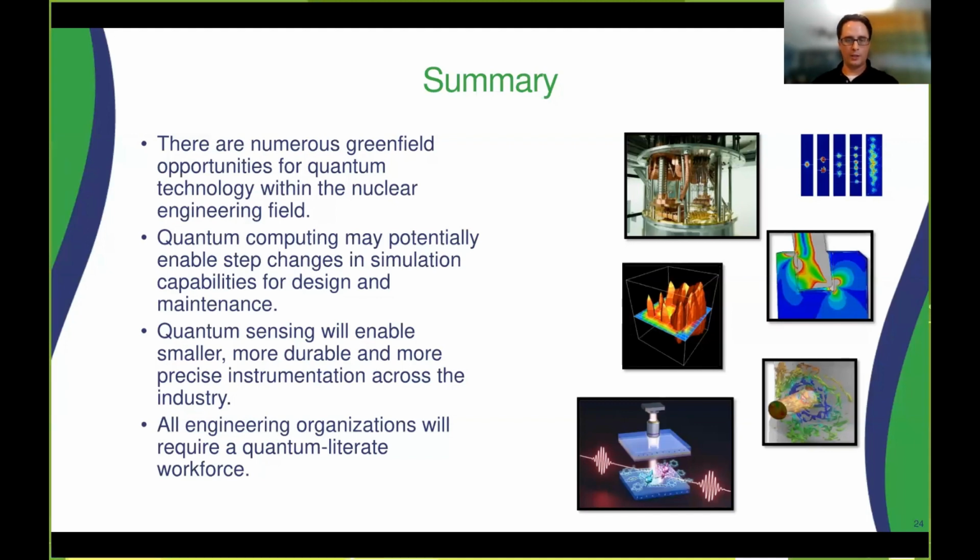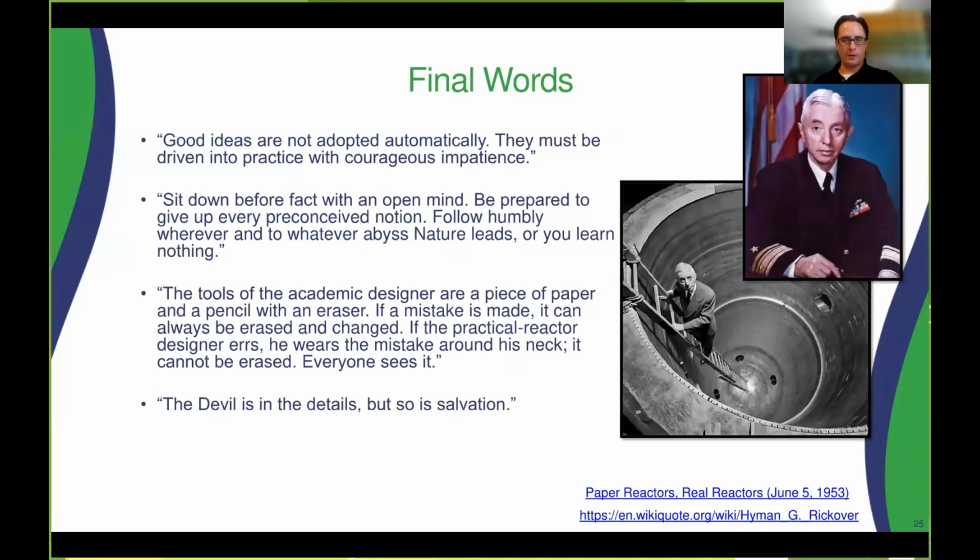And finally, all engineering organizations will require a quantum literate workforce if they want to adopt this technology in the coming years. So some final closing words from our founder, Admiral Rickover, who was a unique kind of genius when it came to engineering management. The first thing he said here was that good ideas are not adopted automatically. They must be driven into practice with courageous impatience. So persist. And then the second thing he said was face facts brutally. So, sit down before the facts with an open mind and be prepared to give up every preconceived notion you have about something. So if the truth leads you into a place that maybe you're wrong, be ready to admit that you're wrong. Face the facts brutally.